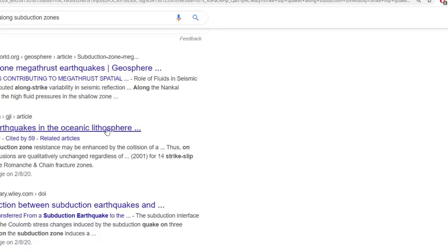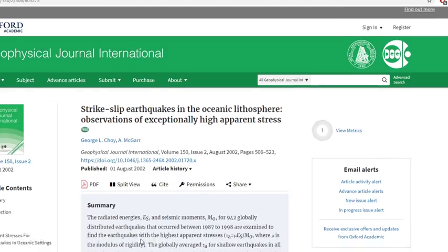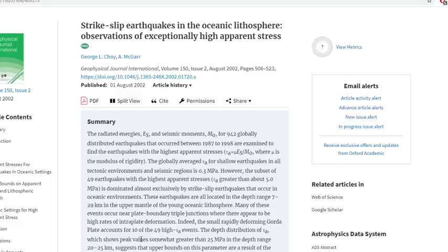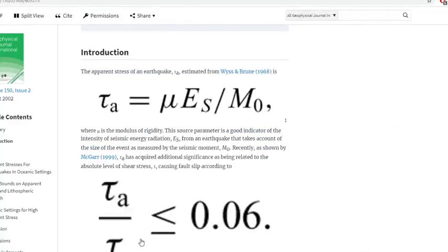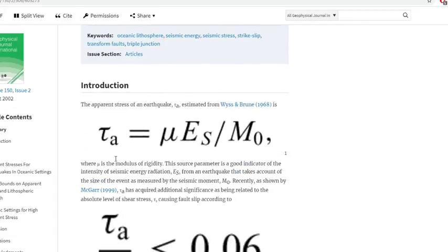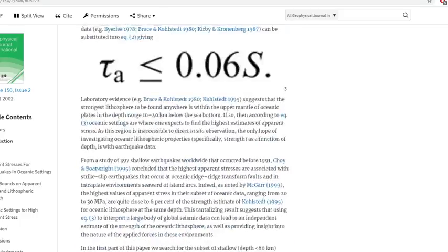Dynamics of earthquakes in the oceanic lithosphere. Function of TA is equal to T over T is less than or equal to 0.06 seconds.